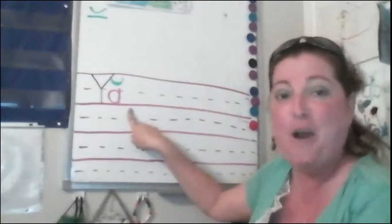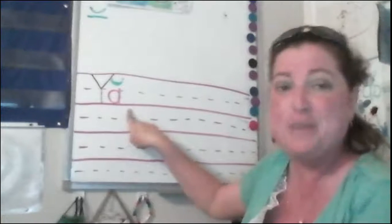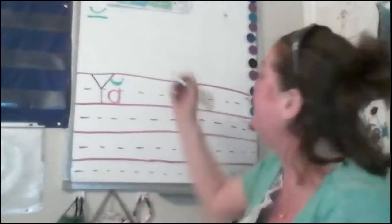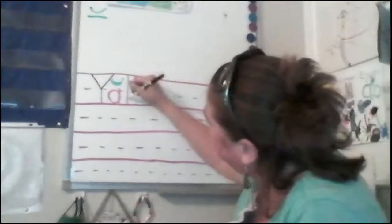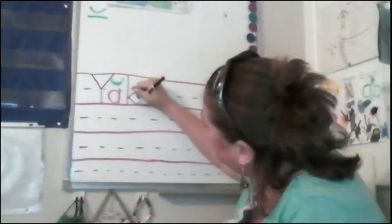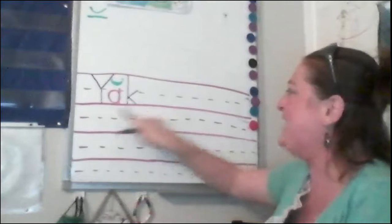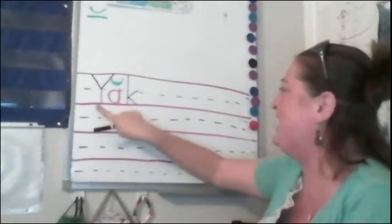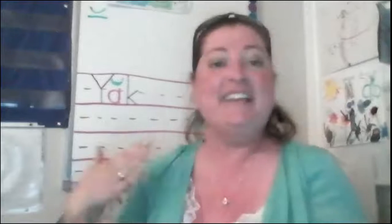Now you could put a C or you could put a K because it doesn't matter about spelling yet, but I'm actually going to put a K because that's how you spell it the right way. So to do that, I'm going to have a line go down from the top to the bottom, and then it's middle up, middle down, okay? So it's y-a-k, yak. You ready? Y-a-k, yak.